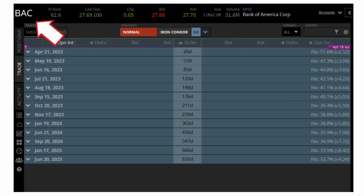We punch in ticker BAC in the upper left and see the implied volatility ranking is 62, which is high and good for selling a strangle since we can collect more premium with high IV. We open the option chain that is closest to 45 days to expiration, as that is the sweet spot. So we open the May 2023 option chain with 57 days to expiration.